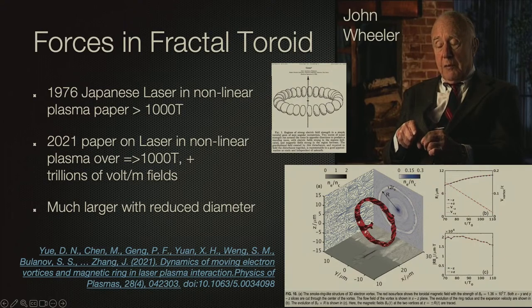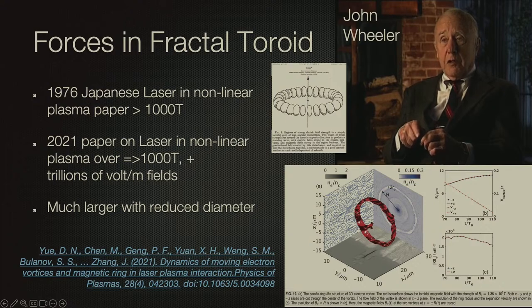So what is it that bends this circle, this pencil of radiation, into the circle? It's the gravitational attraction of the pencil of radiation itself. That was the idea of the Geon.